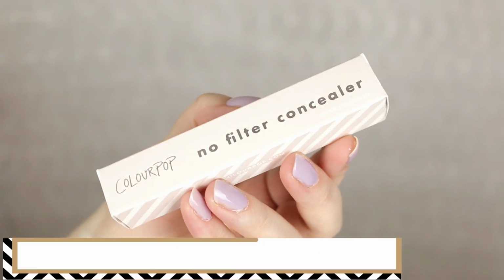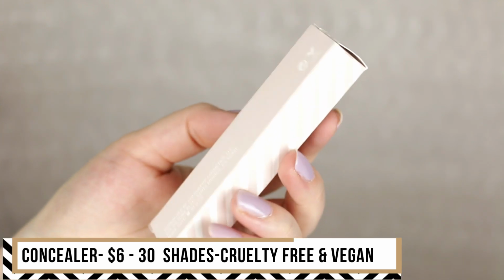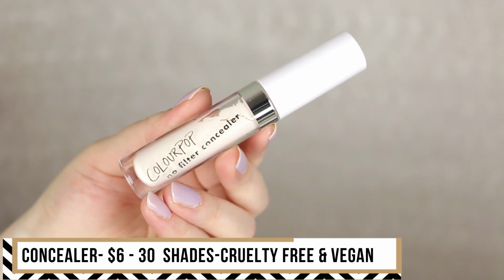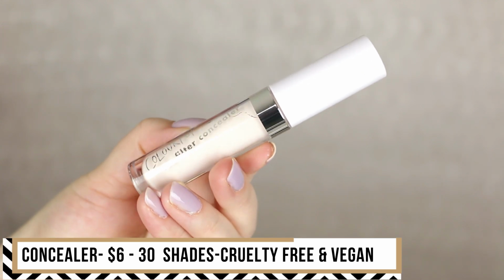Alright, moving on to the Colourpop No Filter Concealer. I'll go ahead and pop up some quick swatches. This retails for $6, cruelty-free and vegan as well. Comes in a total of 30 shades. Really nice shade range with this concealer. It does say on the website that this has soft blurring pigments. It's crease proof and has a matte finish.